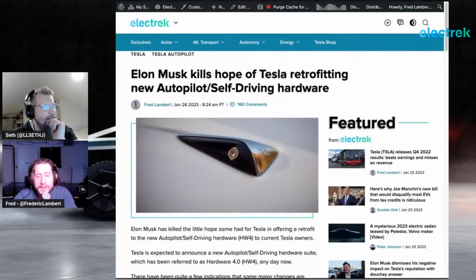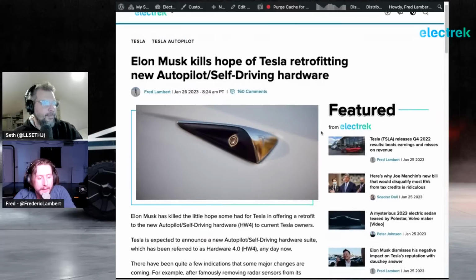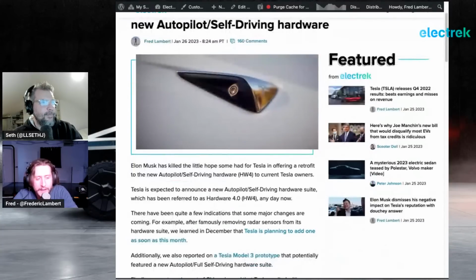There was a little bit of talk of the hardware for the Autopilot / self-driving hardware update that's coming. No details on the actual hardware. I think that could come really any day now. But he did say that the Cybertruck is going to get the hardware for it. That was not a surprise, because the Cybertruck is going to arrive after the updates, obviously.